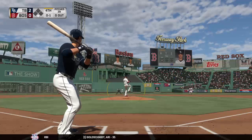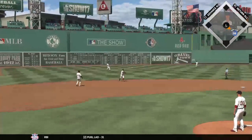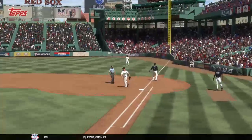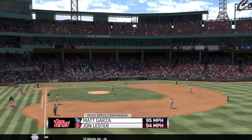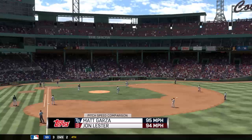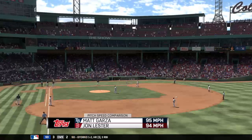The windup and the 0-1. Hit on the ground to short. Gloved by Bogaerts. On to first, so a good bounce back pitch there as he gets the ground ball for the first out. And so after getting the ground ball with the fastball on that last pitch, that'll segue perfectly to our pitch speed comparison for these two starters. Both guys pretty close, top speeds of 95 and 94.